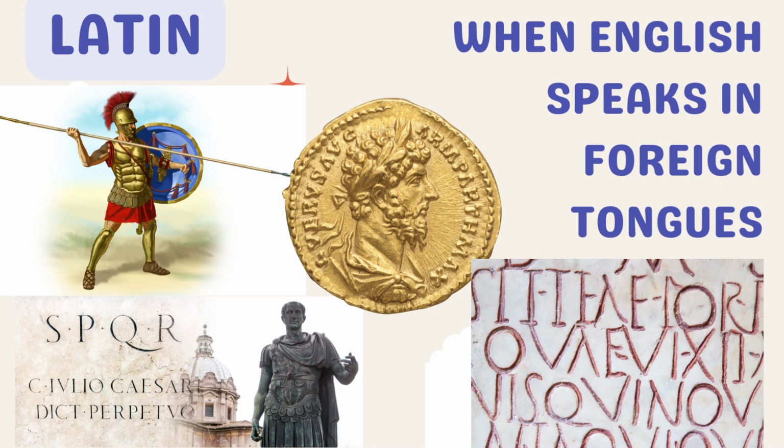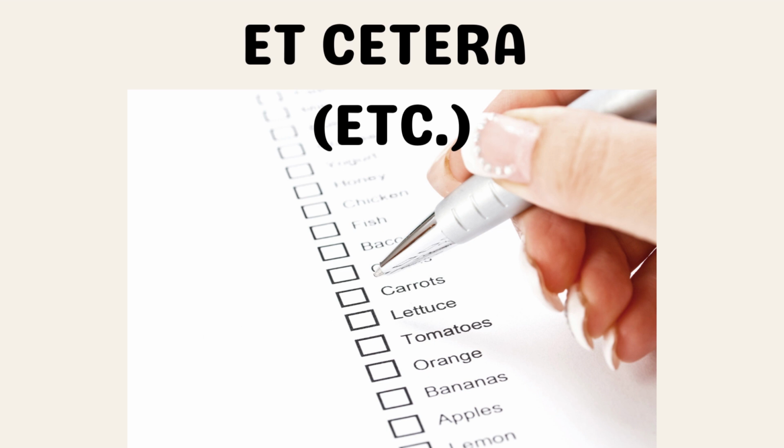Even though Latin is a dead language and is not spoken widely today anymore, so many Latin terms found their way into English. And I can tell you that if you can use some of these Latin terms, you will be sure to impress your professor.